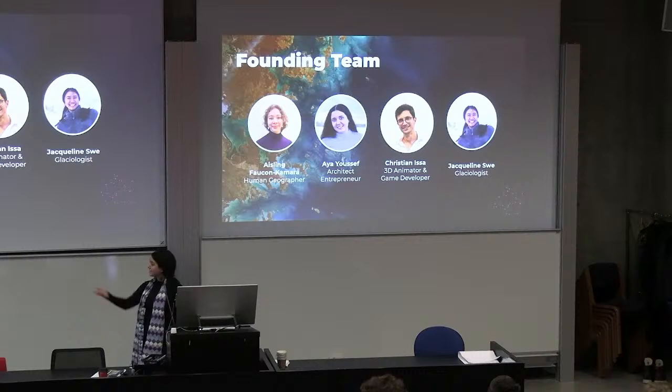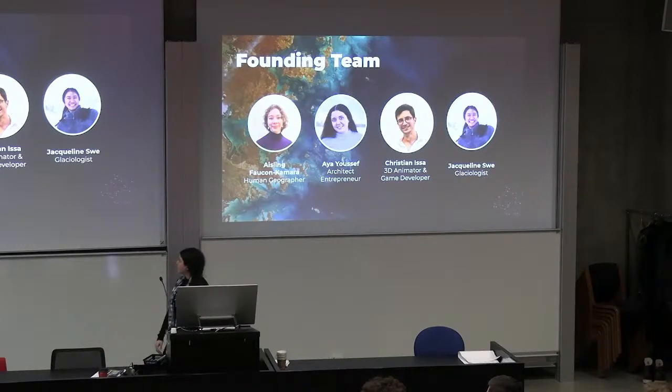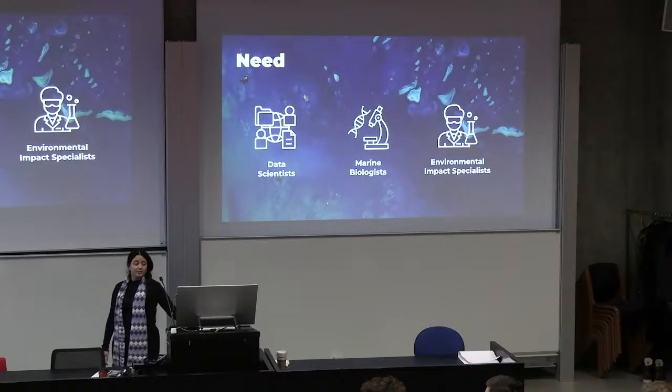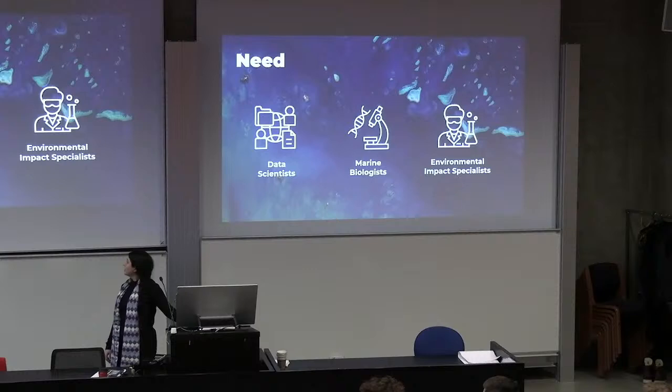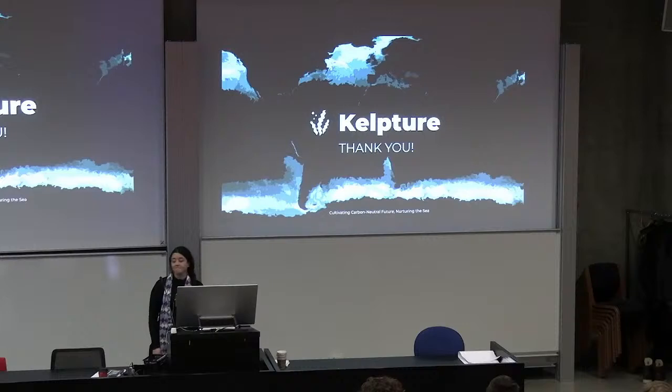Our team behind this is an amazing, very diverse team, all focused on islands and sustainability at the University of Groningen and in Iceland. We range from geography, architecture, development, and glaciology. We would also love to have more people on board, from data scientists to marine biology and environmental impact specialists.